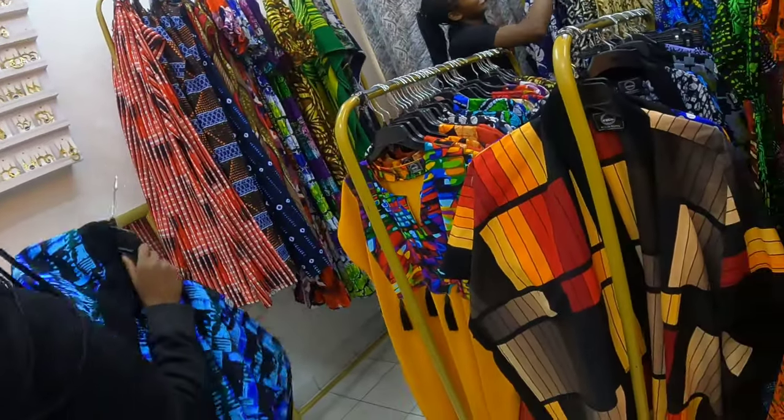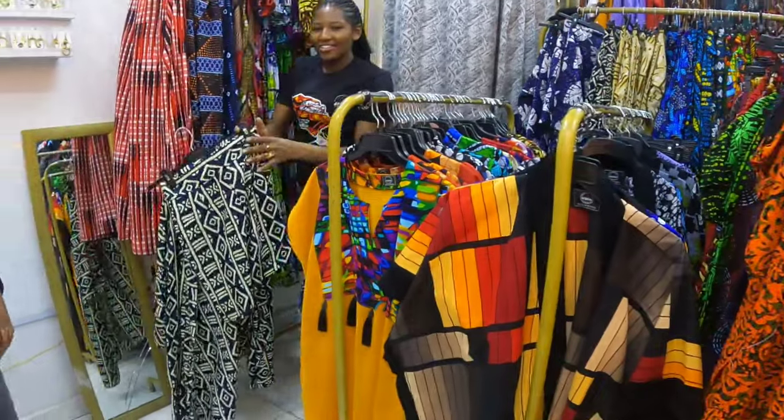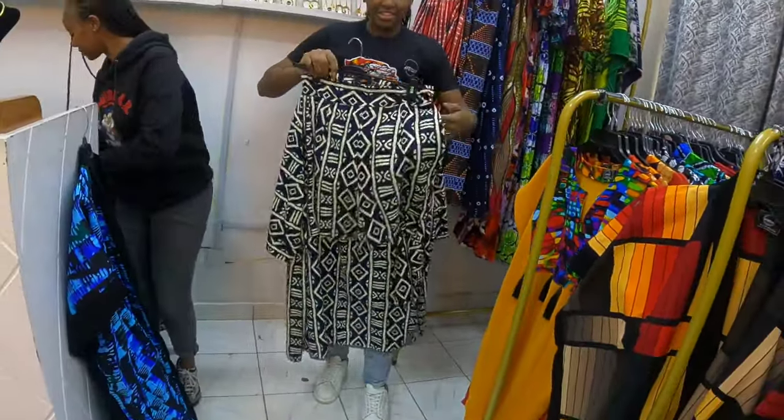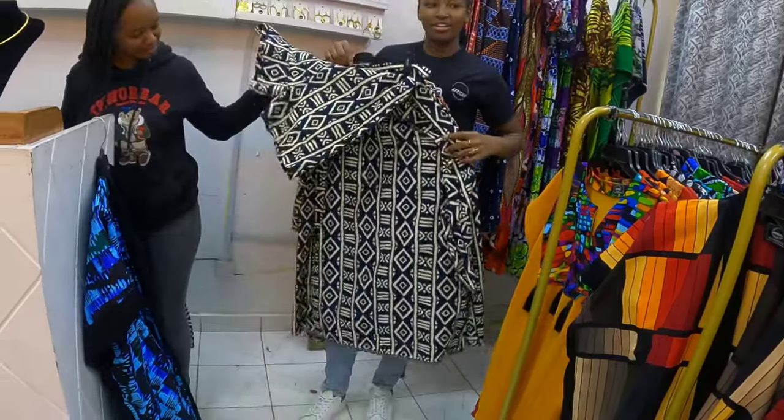It's different because it's smart. You can wear it with anything, at a short. They used to have the short set, yeah, in different prints. It's 3,500. It's a short and a kimono.